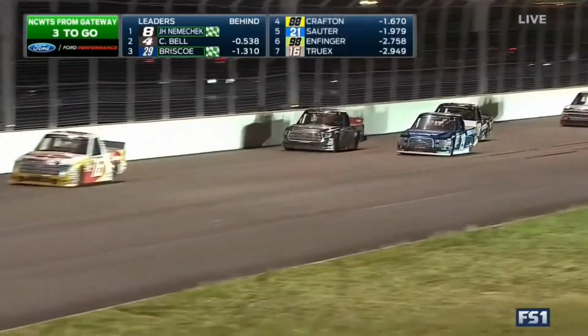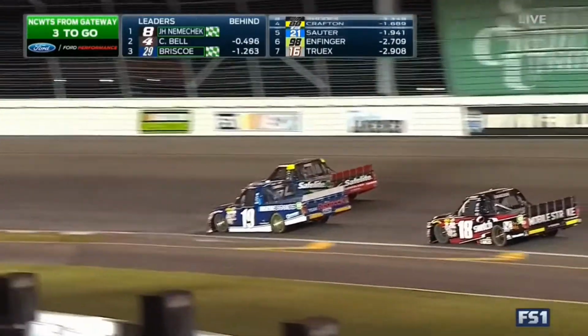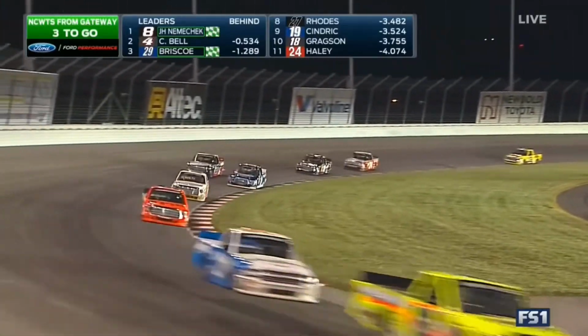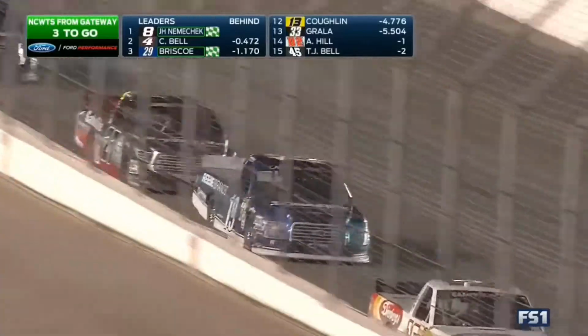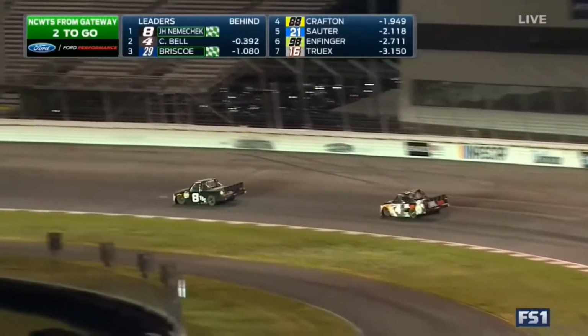Just over a second and 3/10 for Briscoe behind the leader John Hunter Nemechek, but he's closing as you look at his teammate Austin Cindric work the inside. That's a battle for the 8th spot. Give Austin Cindric now 8th. A little bit sideways up off the corner. 2 laps to go for John Hunter Nemechek, trying to hold off Christopher Bell.